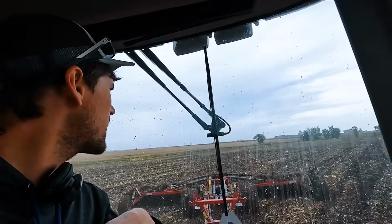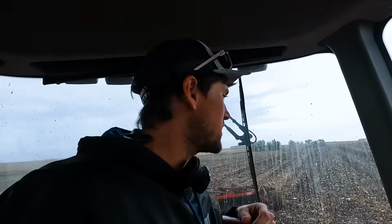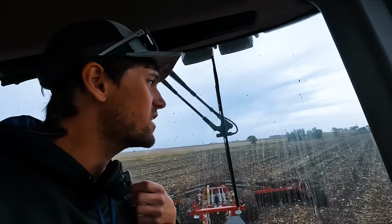Tractor's pulling it fine at 11 miles an hour. It's at 75% load, so we're just gonna walk with her. So far, no plugging issues. I think it's gonna work. All right, I just finished up the headlands. It has quit raining. It's still pretty gloomy out, obviously, but it looks pretty dang good. I'm very satisfied with this job.